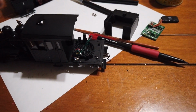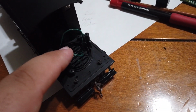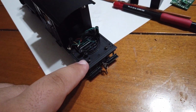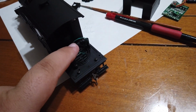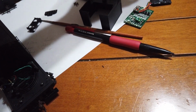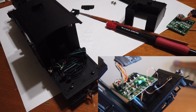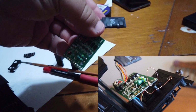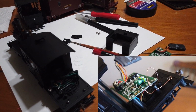So what I worked on today was insulating the feeder wires that go from the little truck underneath the tank here. I think the previous insulation burned off because whoever installed this DCC chip just overloaded it, and the wires got hot and burned off their own insulation.